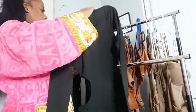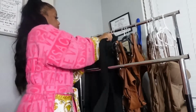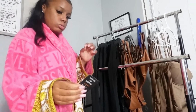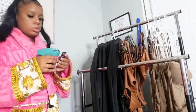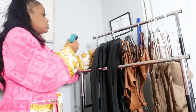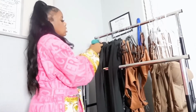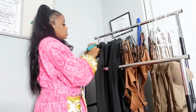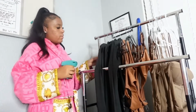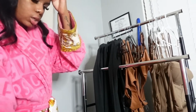So the majority of these are good. I think I just have to put a hang tag on this one. This one doesn't have a hang tag. So these are my hang tags. I'm going to just puncture this, as just a part of the getting ready process. Just going to puncture that. Boom. So now that one has a hang tag. And I'm going to go through all of my items and do the same thing as well.